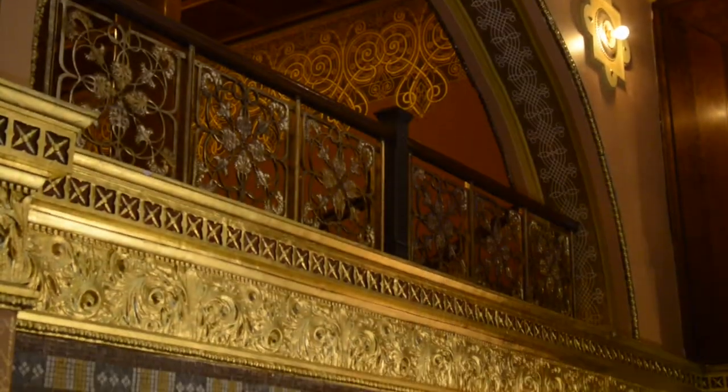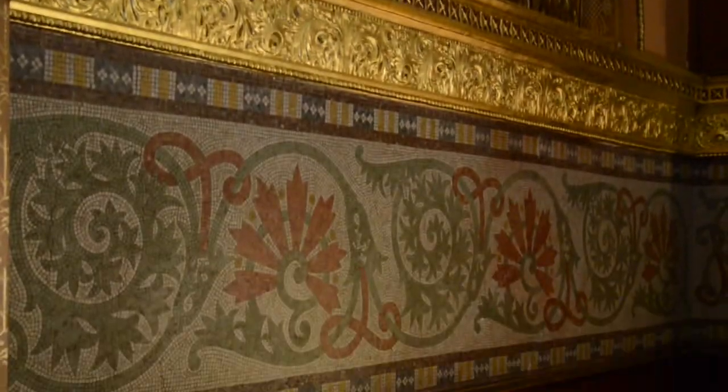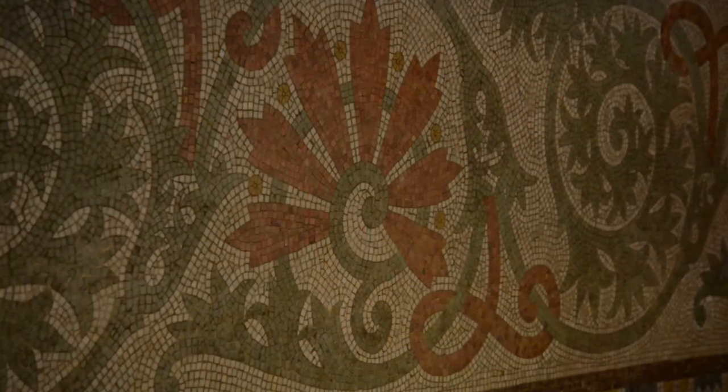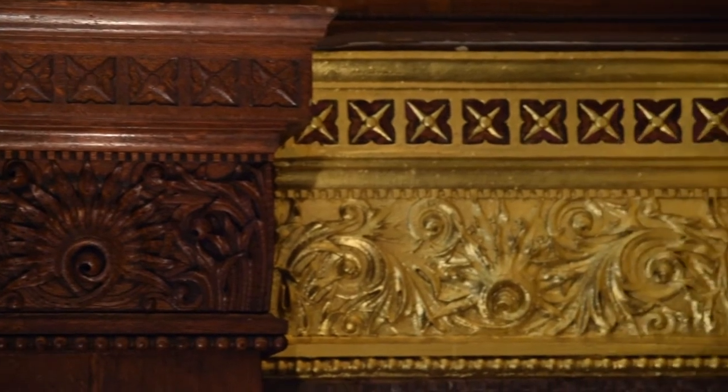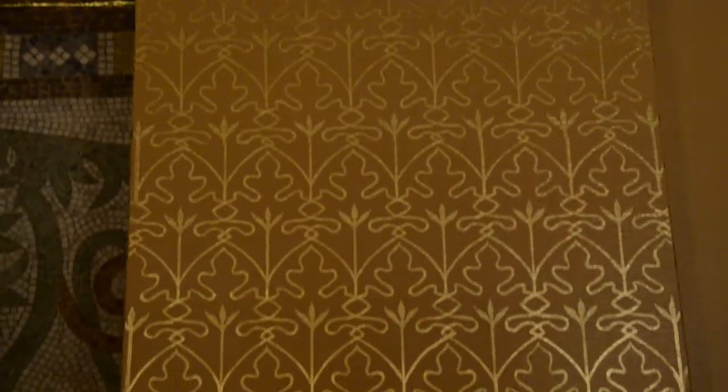There is. Yeah, absolutely. And where we're sitting right now, in the dress circle on the second floor in the fireplace ingle nook, we're surrounded by such incredible ornament. We've got everything here from the mosaic tile work and the carved woodwork to the plaster work and the gilding and the stenciling. It's a phenomenal example of beauty in architecture.